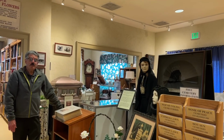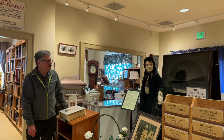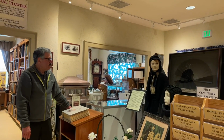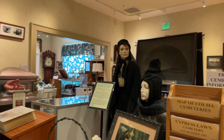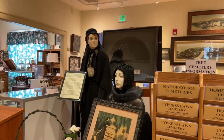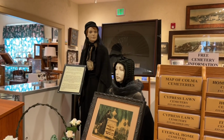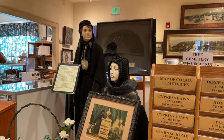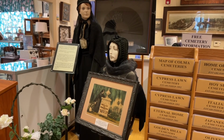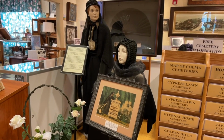Thanks. This is the cemetery room. One of our main displays in the cemetery room is Victorian garb that would be worn by mourners. These are from the late 1800s and would be worn by women who would usually wear them for 1 year after the death of a family member or one of their loved ones.